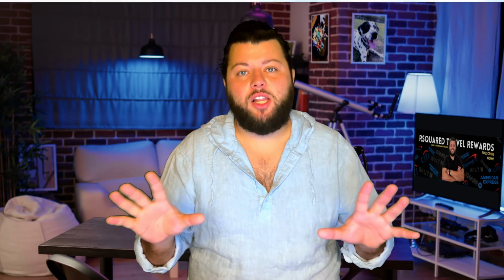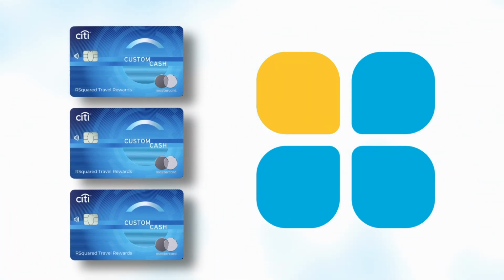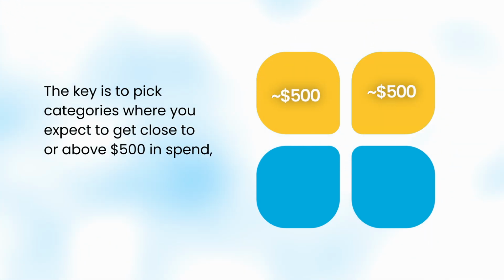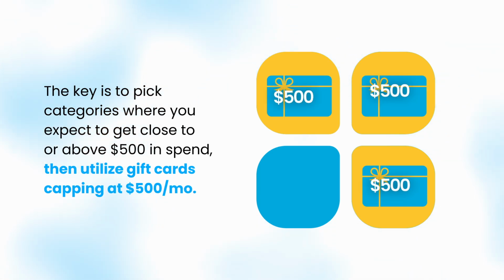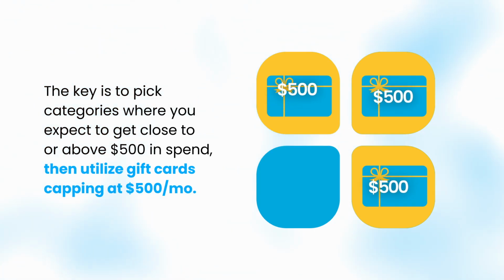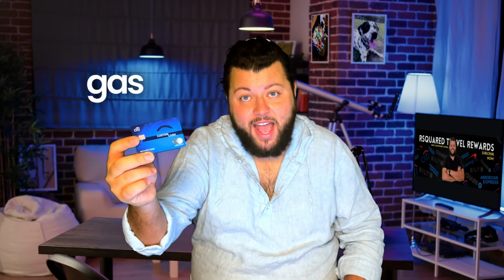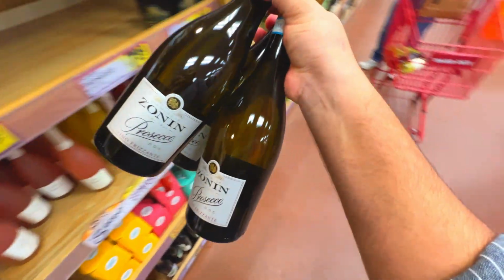Here's an important call out. It's not necessary that you use all the cards within your multi-card setup on the same category. The key is to pick the categories where you expect to get close to or above $500 in spend, then utilize gift cards for capping at $500 a month. For example, in your multi-card setup, you might use one card for gas and another for food. My food bill just happens to be large because they sell alcohol at my favorite supermarkets.